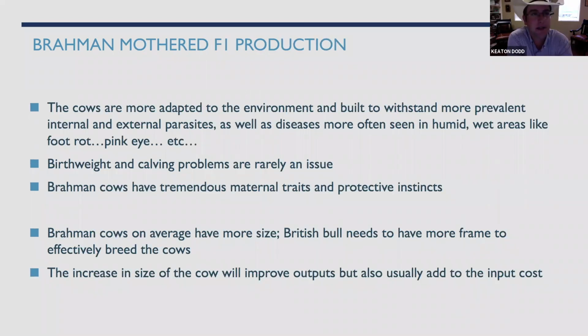The next option is the Brahman mothered F1. Okay, with these Brahman mothered F1s, we're going to focus on the fact that those cows are more fit for the environment, right? So you turn out one bull to say 30 cows, so we have to worry about one animal that's not quite as fit for the environment instead of the 30. They're tougher when it comes to internal and external parasites. They fight off foot rot and pink eye just a little better than some of those British breeds in this environment on average. The other thing is we're limiting some of those birth weight and calving problems that we see maybe in the other mating scheme. And if you're choosing the appropriate bull, it's not an issue at all, but that's something to make sure you're paying attention to. The next positive is these Brahman cows are maternal, they're protective, they do a nice job raising those calves.